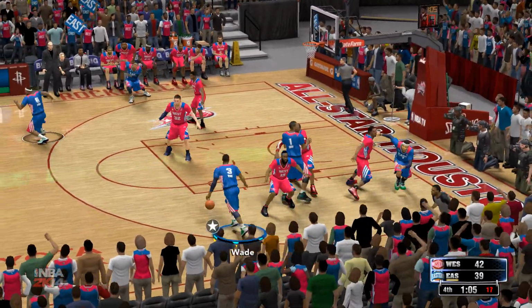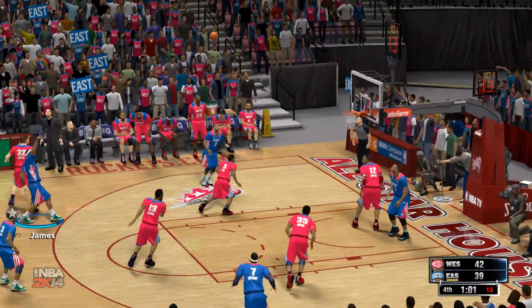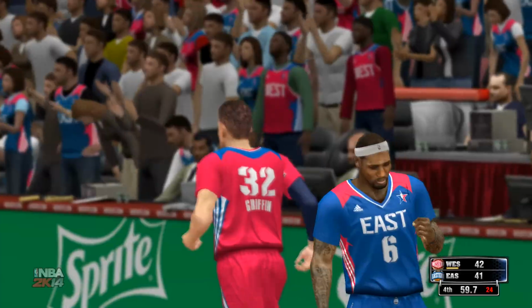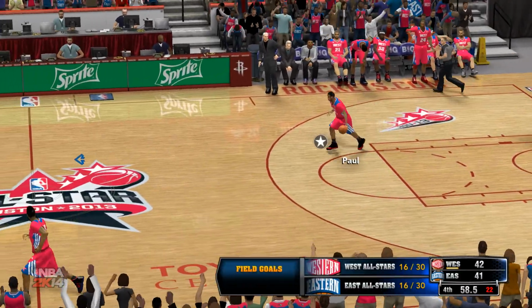And we're about 2 minutes into the fourth quarter now. Wade dishes to LeBron. Count it! And that shot brings them to within just 1. Well, they're having major trouble dealing with LeBron.